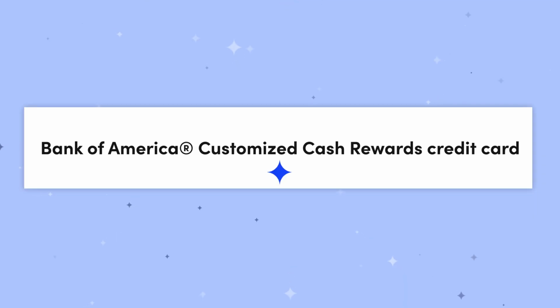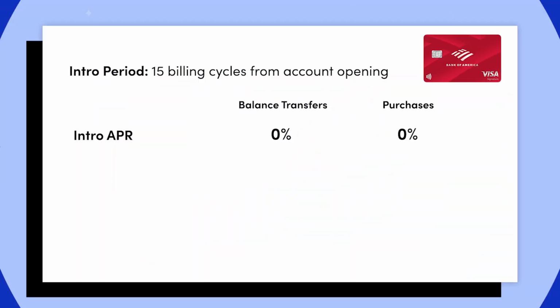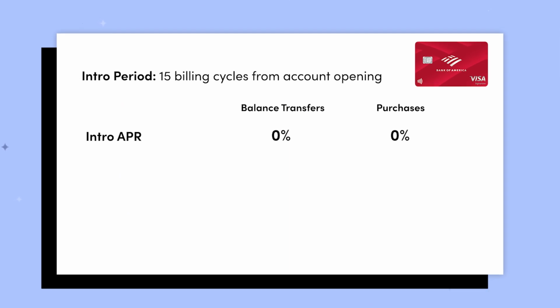Now, next up is the Bank of America Customized Cash Rewards Credit Card. This is actually a card that I personally have. This is more of a cashback credit card than it is a balance transfer card, but it does have some nice terms when it comes to balance transfers and new purchases. And I think this is something that often goes overlooked with this card. I mean, you can see all the information here on the screen.